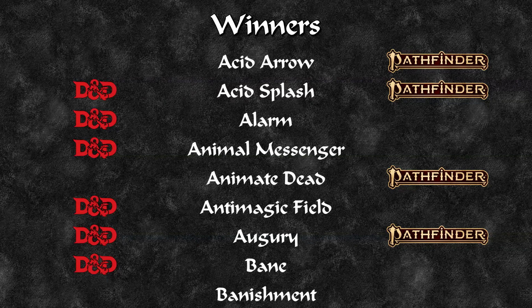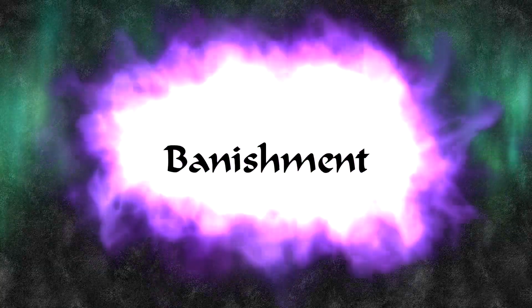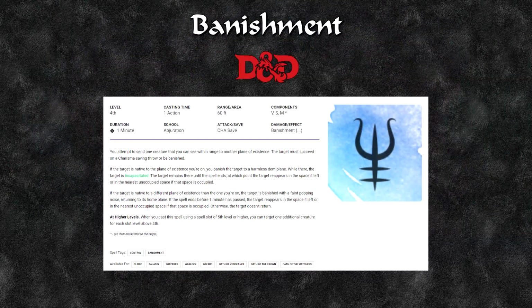Next we move on to the last spell in our list for today. This is Banishment. So Banishment for D&D is a 4th level spell. It takes 1 action to cast, and it has a range of 60 feet. The components are vocal, somatic and material, but there is no major cost. The duration is concentration for 1 minute, and it requires a charisma save.